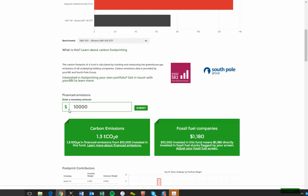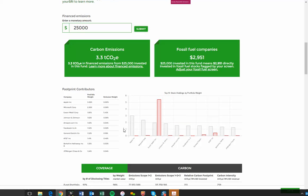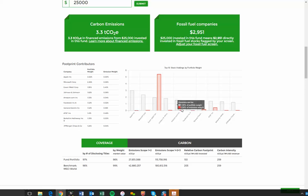If you scroll down here, you can type any amount into this window. So you could put in like 25,000. You hit submit, and it calculates the carbon emissions that you in your personal account have, as well as the dollar amount in fossil fuel companies. If you go down further, you can see the top 10 holdings.